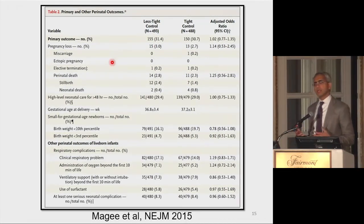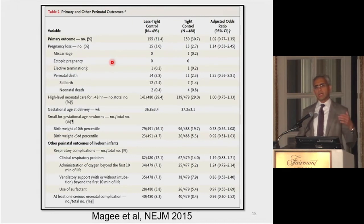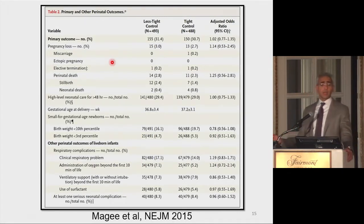Now, why was this trial done? This trial was done because we worried historically that aggressive control of blood pressure increases the risk of fetal blood flow compromise, increases the risk for growth restriction in the fetus. So if we lower the blood pressure, we lower the blood flow to the placenta, and as a result, there is an adverse outcome for the fetus. So there's always this controversy, what's the appropriate blood pressure control? So this trial essentially said, let's do tight control versus less tight control.